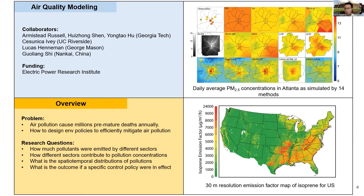What we want to know is how much pollution is coming from different sources. For example, we know vehicles contribute to air pollution, but how much? And we know trees contribute to air pollution because they emit isoprene. The question is where it comes from and how much. We want to know quantitatively how much they contribute to the combined pollution concentration. And how can we design control policies to control air pollution in the most efficient way, while not posing such an economic burden on the economy?